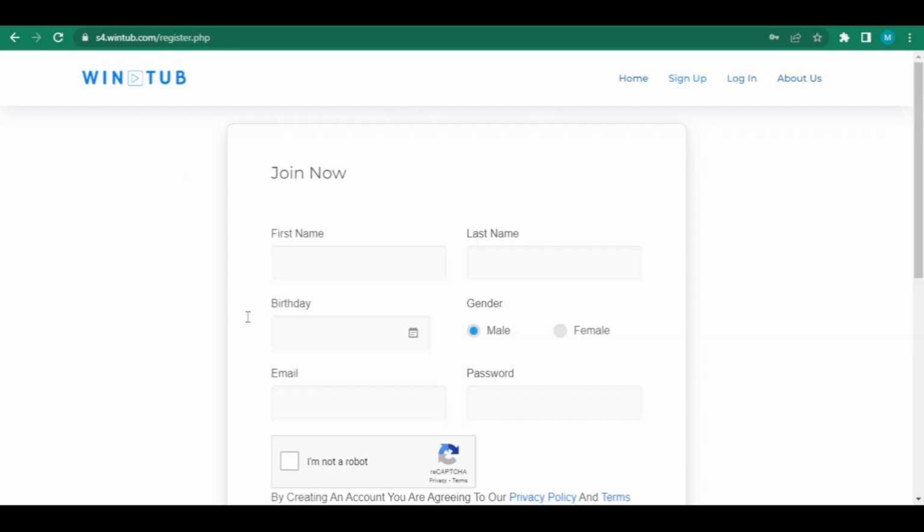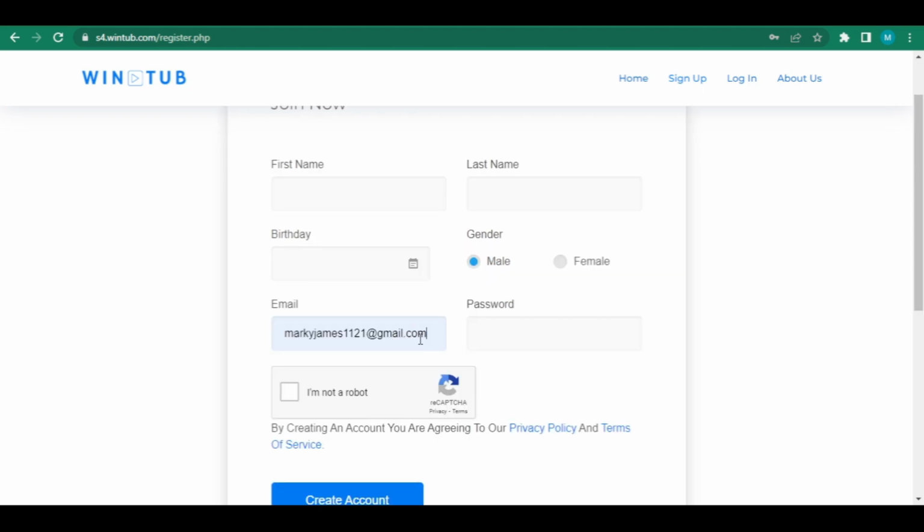Don't worry if you just have one email address. There is a bonus tip that will assist you in creating several accounts. Before I briefly demonstrate something, please log out of this account and click sign up once more to start the registration process for a new one.